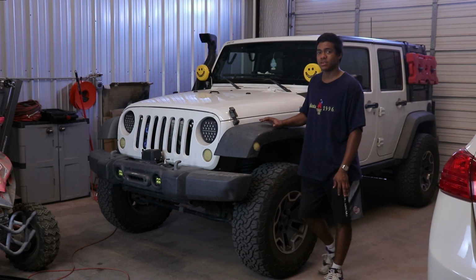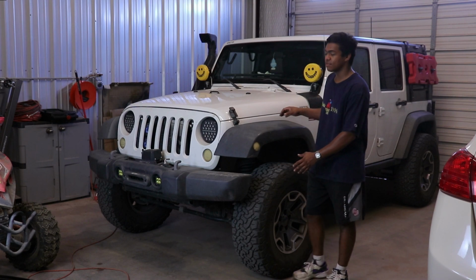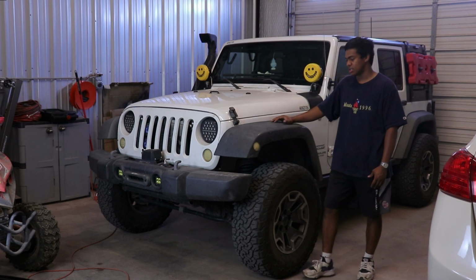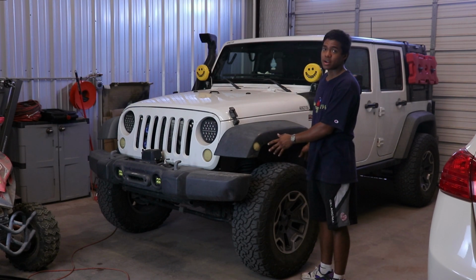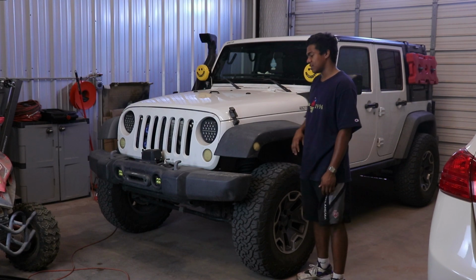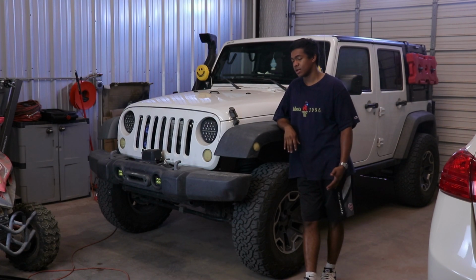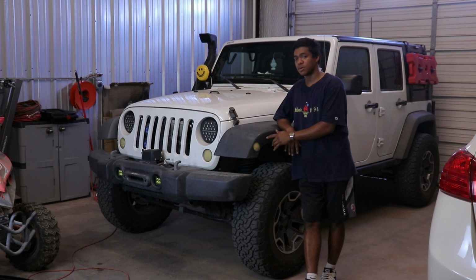So this is the vehicle you guys are probably most familiar with on the channel. It's my 2011 Jeep Wrangler Unlimited Sport. I've had it for about 5 years. The channel has followed the whole build progression of this Jeep right here. And I'm not going to lie, over the past year I really haven't taken good care of it. And that's why a lot of these problems have arisen. But I'm going to be repairing all the issues, adding some upgrades.